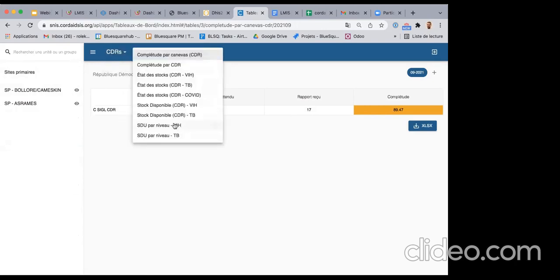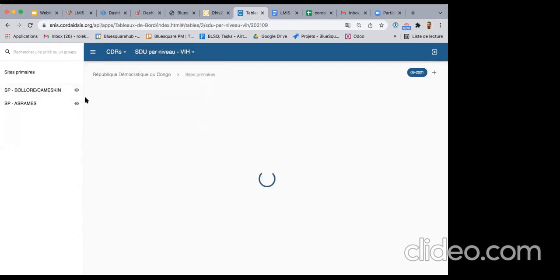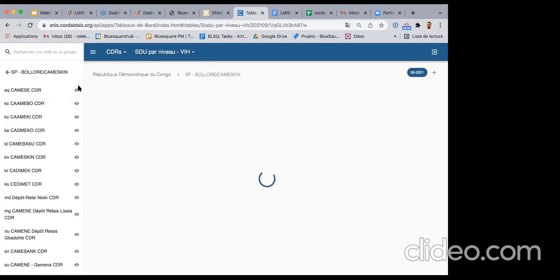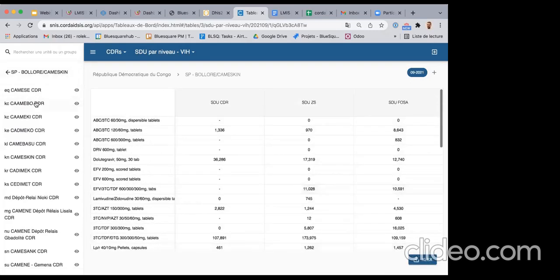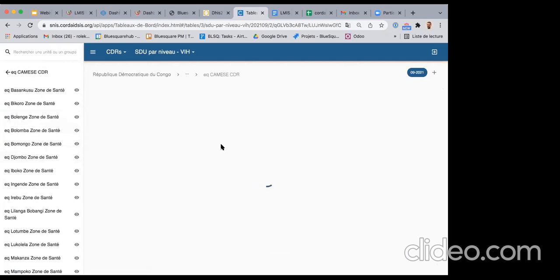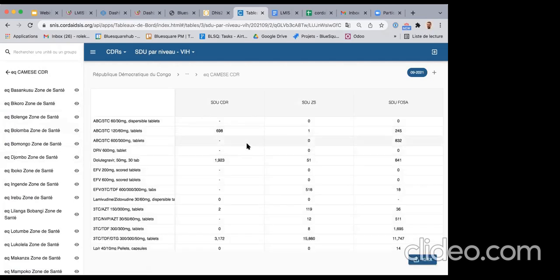And what is useful there is that you can look at the stocks that you have in all levels of the pyramid. So this is, for instance, the stock that you have in the regional warehouse, the stock that you have in the zones, and in the district, and the stock that you have in the facilities. You can look at this primary site, and you have all the different regional warehouses there, and you can look at the stock that are available. If you click on a specific warehouse, you will see exactly what stock is available in the warehouse, what stock is available in the districts that depend on this warehouse, and in the facilities that depend on these districts.